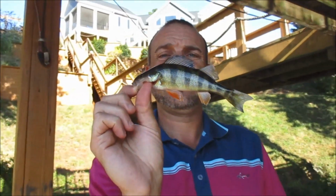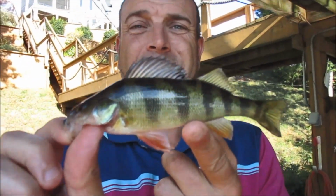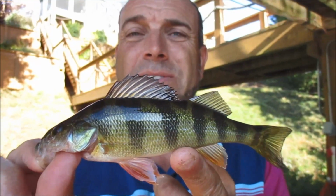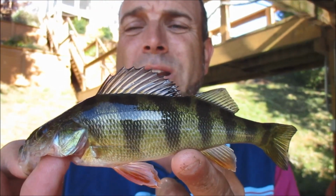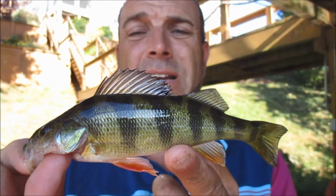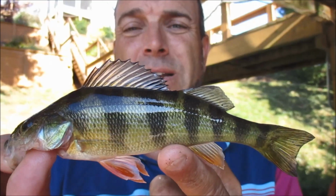We're going to show it real close up. Try that side. Yeah, that one. Yeah. Three yellow perch in one day, guys. I just wish these were like the ones up north, where they get 12, 13 inches.